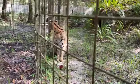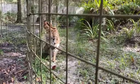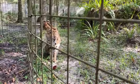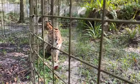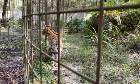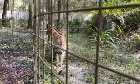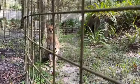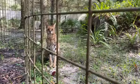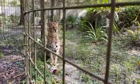So this is Cricket. Cricket is a serval, an African serval. African servals are amazing animals. You can see they have both stripes and spots. And so they blend in with their environment really well, because not everything is spotted and not everything is striped, you know. They really blend in with the shadows well. She's got those big, huge ears, so she can hear a mouse tunneling under the ground. She can hear extremely well.